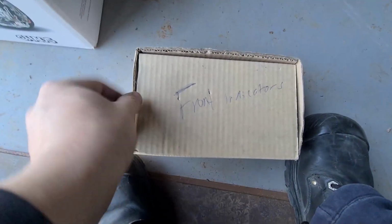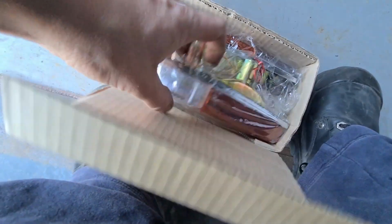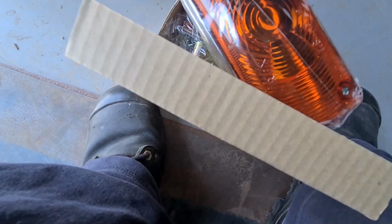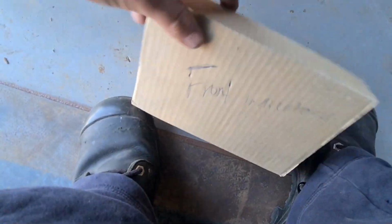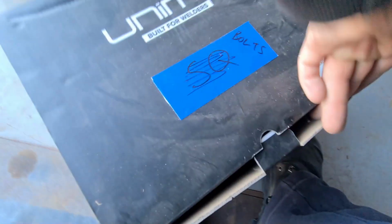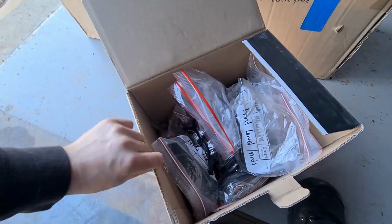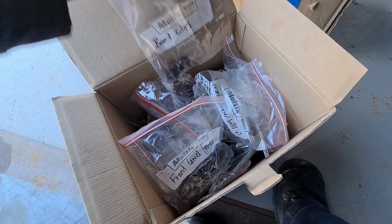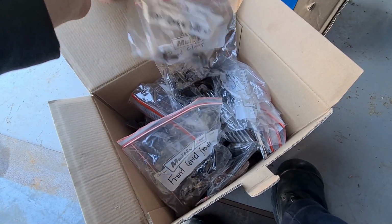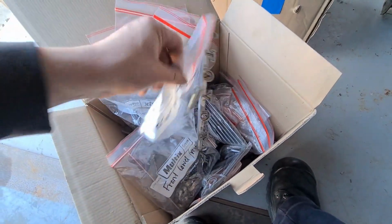Wonder what's in here. Front indicators. Oh, brand new. Repro ones probably, but that's wicked. Gonna need them at some point. This one just says bolts. Interesting. Wow, everything's labelled. Josh, you really did me well here, mate. Everything is labelled. Every bag. Boot clips. Front bumper bolts. Everything. Oh, badges. Hell yeah.